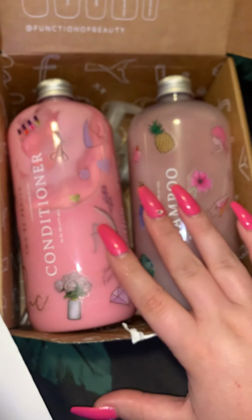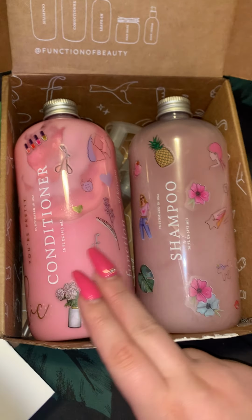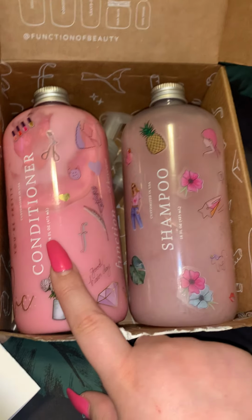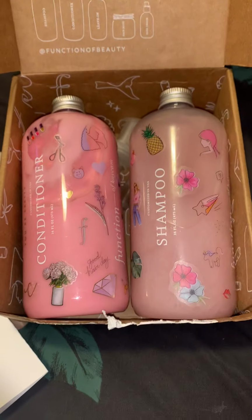So I chose the color pink. You can choose the color of your shampoo and your conditioner. They can be different colors. For example, I could have done blue and pink, or purple and pink, or swap to do the conditioner purple and this pink, basically any color combination. And I chose these 16-ounce bottles.